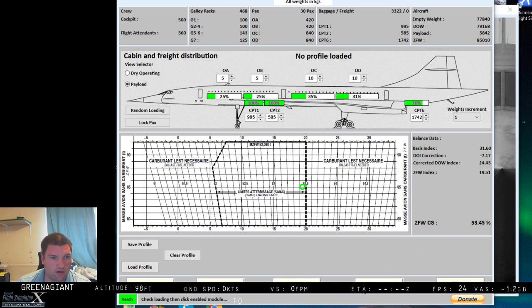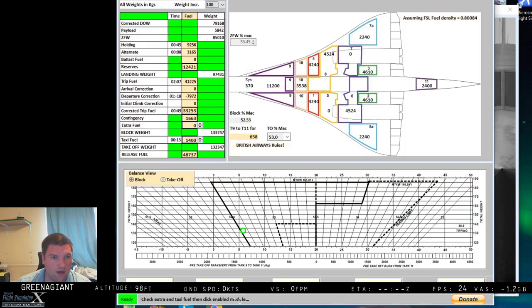So once you've done your loading, and you can add ballast fuel and stuff, but it turns out we don't actually need that. We can go over to the fuel, and this is where we see all the fuel tanks on Concorde.